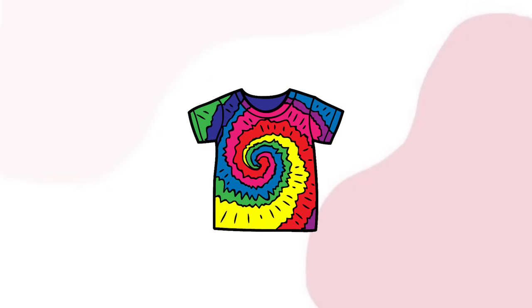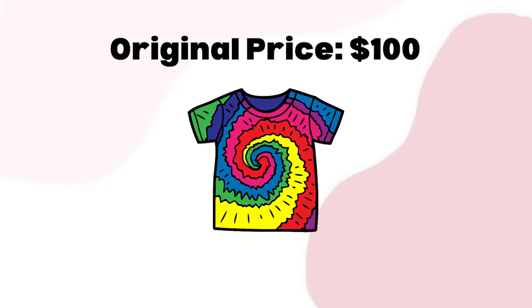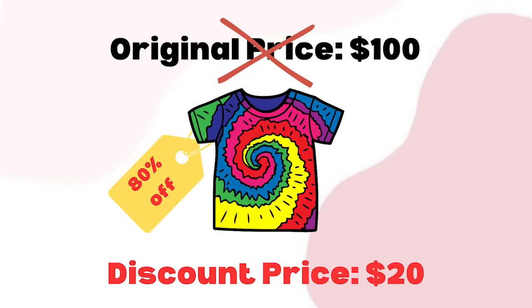Another way outlet malls trick you into spending more money is they use these decoy price tags, where they might sell a shirt and say the original price was $100, but now it's discounted at $20. And so you get the shirt because that is a deal of a lifetime.